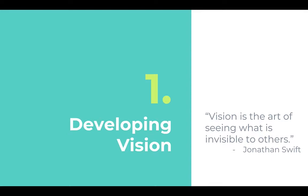All right, so the first thing that we were thinking about when we were talking about developing a Model Tech classroom, or really the problem that we were trying to solve, was trying to get people to buy into a vision of how technology could really move forward, help support instruction in the classroom, and help support student learning.